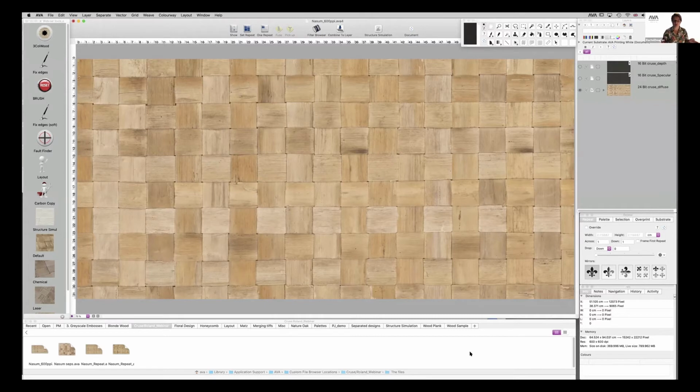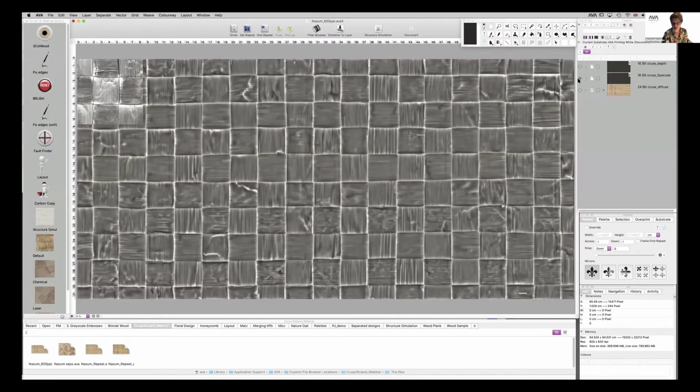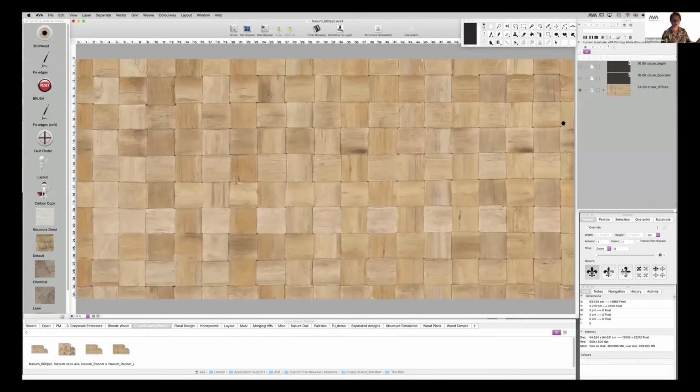So as you can see here, I've got the scan that Martin created, and we have the grayscale, the height, the gloss, and the image here, and all of that native data is imported into AVA on literally file open. We just take all the data in. So the first thing I want to do, like Duncan said, is create a repeating pattern from this document. So I'm going to use my carbon copy tool. I'm going to crop out a section. I'm going to use the carbon copy tool to fix the edges.